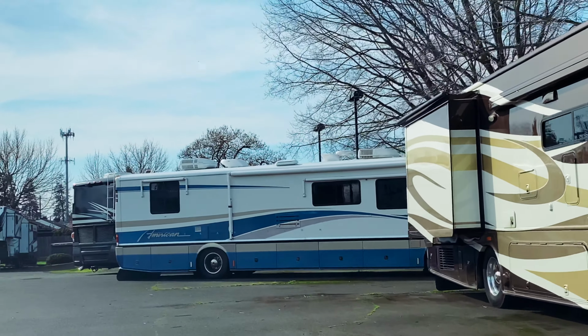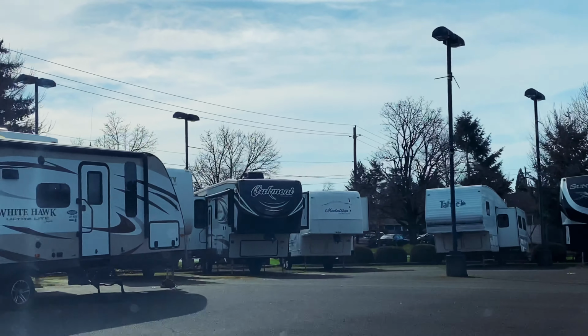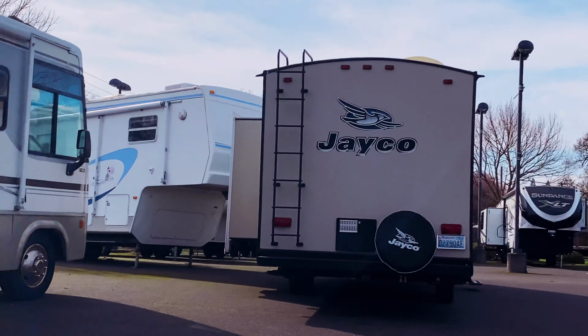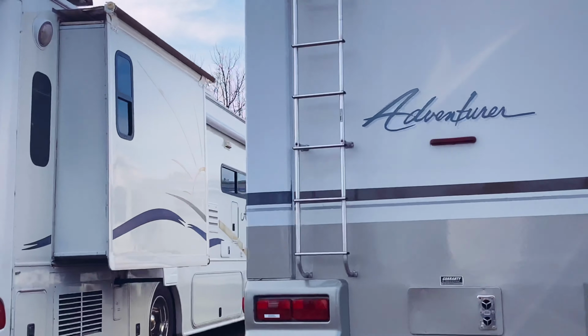How about this small Jayco. Yeah, that's a nice one. Ultralight, too. Yeah. One air conditioner. Does it have a slide? You'll look on the side, you can see. Yeah, there it is. Small. This small side.